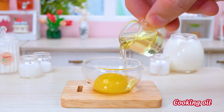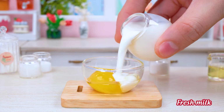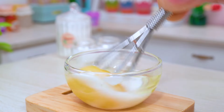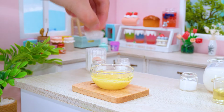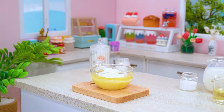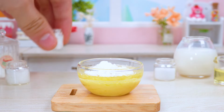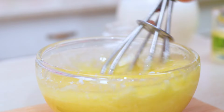She gently whisks the yolks with some vegetable oil and fresh milk, creating a silky smooth batter that promises fluffy, moist cake layers. Now comes the secret weapon, flour and sugar. We meticulously mix the ingredients until they're happily combined.